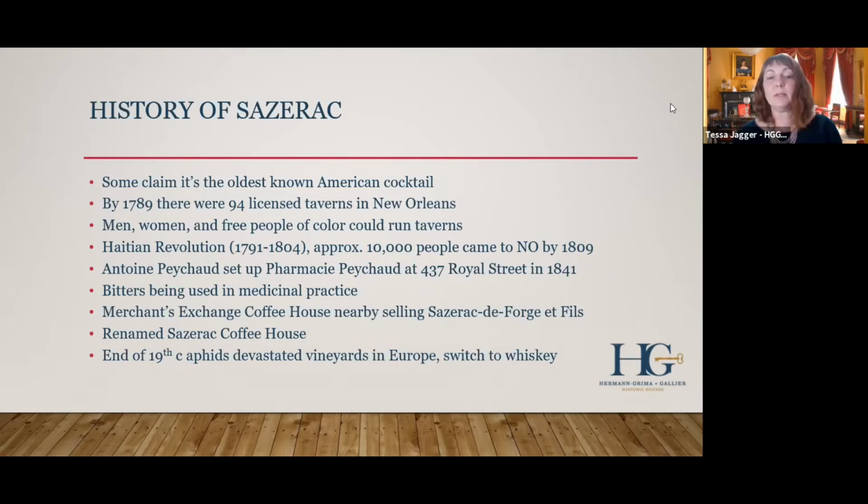Next to him was a place called Merchants Exchange Coffee House. Coffee houses then were more like coffee houses of Amsterdam. Yeah, they were a little more places to go and have some drinks than to have coffee necessarily. And they were selling a popular brandy, and I apologize, my French is awful. They were selling a popular brandy at that time named Sazerac de Forges. It was so popular that they actually renamed the coffee shop Sazerac Coffee House. And they were putting the Peychaud's bitters into that brandy, which was sort of the invention of the Sazerac cocktail.